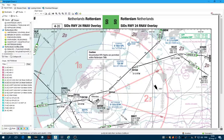Lunix 1 Bravo, 3000 feet to level off initially. We'll get a higher altitude by Schiphol Approach probably.